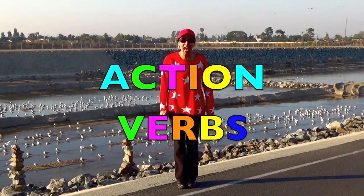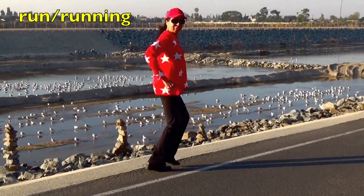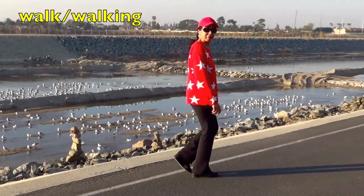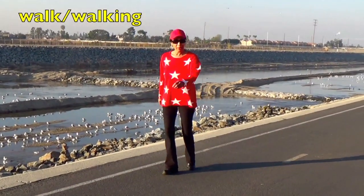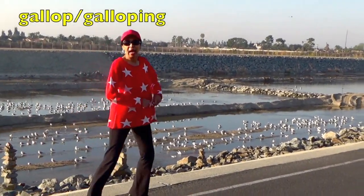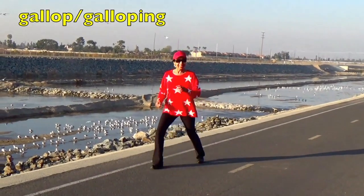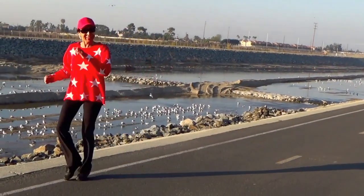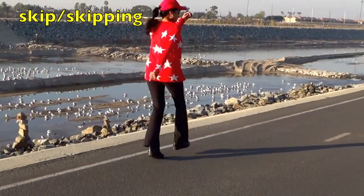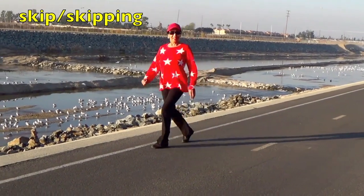Today's lesson is going to be on action verbs. Now, if I'm going like this, I'm running, right? This is running. And this is walking. Here I'm walking. And here I'm galloping, like I'm on a horse. I'm galloping. Giddy up, horsey! Giddy up! And then skipping. Skip to my loo! Yeah, skip to my loo!